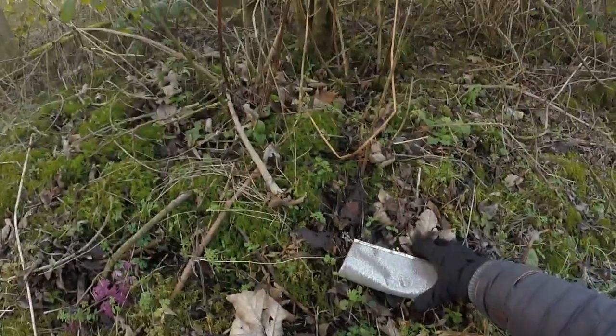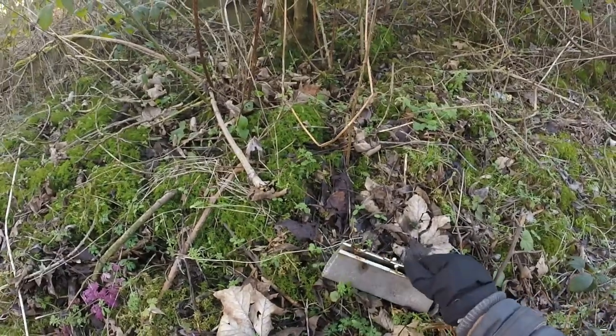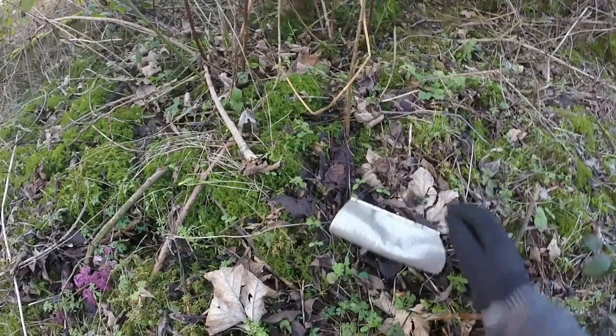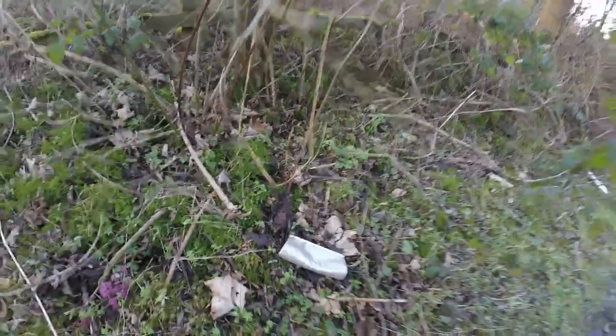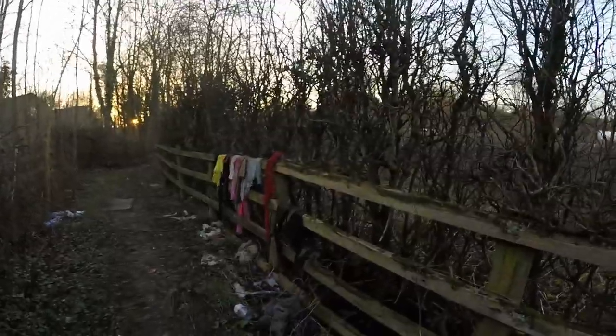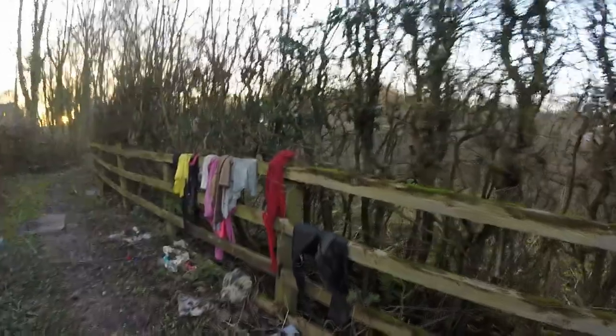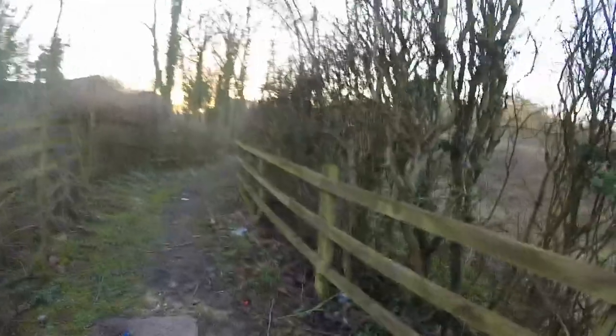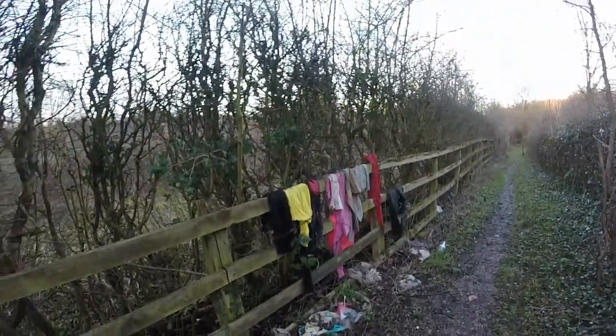Just found this handbag, which worries me a little bit. There's nothing inside it. I don't know why you'd have a handbag down here. More stuff to be slightly worried over. It's like a washing line.